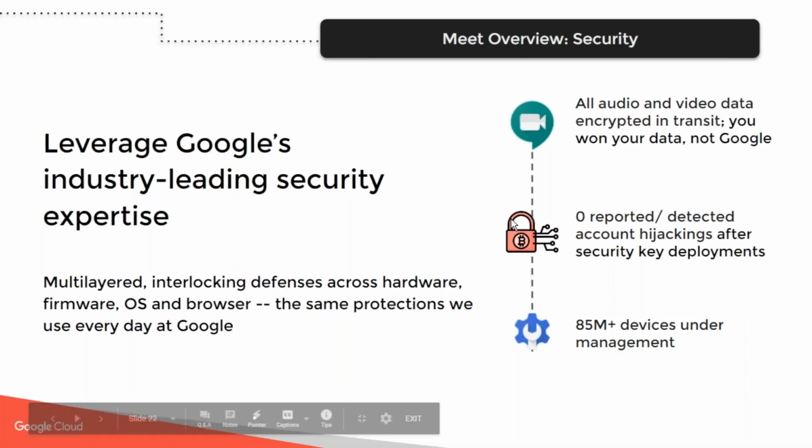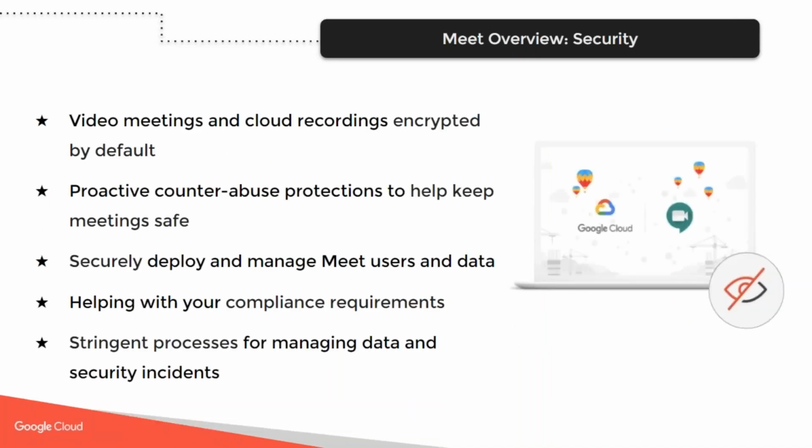So a few bullet points here for some detail on security. Google Cloud is trusted by millions of businesses to protect its customers' user and data privacy. Some key security features, again, this is not all of them, there are a number more than this, but a few key ones include what you see here. Video meetings and cloud recordings encrypted by default. So the data in Meet is encrypted between you as the customer and Google. And if you want to record a meeting, the recording is then stored in Google Drive and encrypted at rest in Drive.